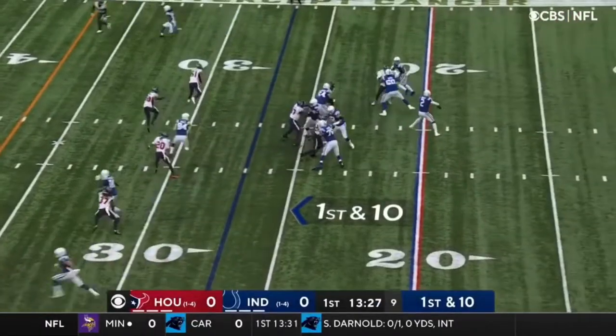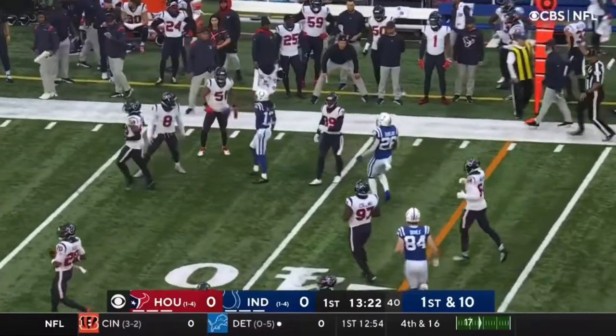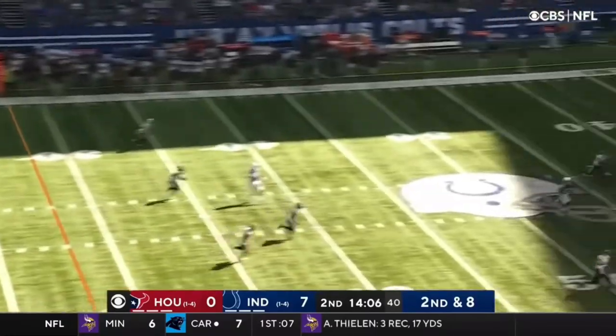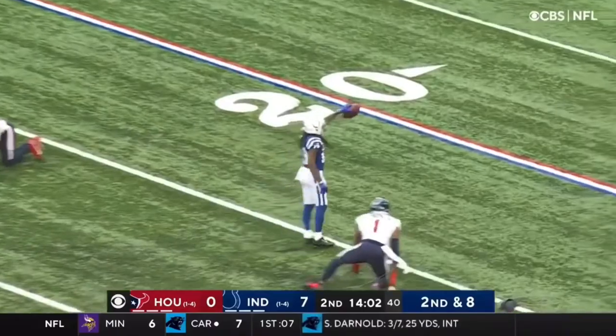So T.Y. Hilton lined up at the top of your picture. And right off the bat, Wentz to the Pro Bowl wideout. Play action from Wentz. On second and eight, Wentz putting his back into it, finding T.Y. Hilton.